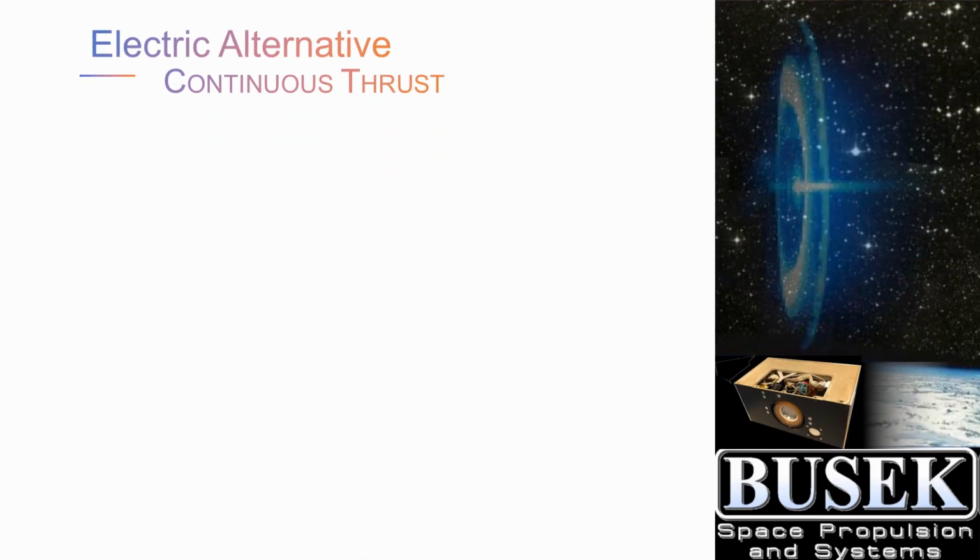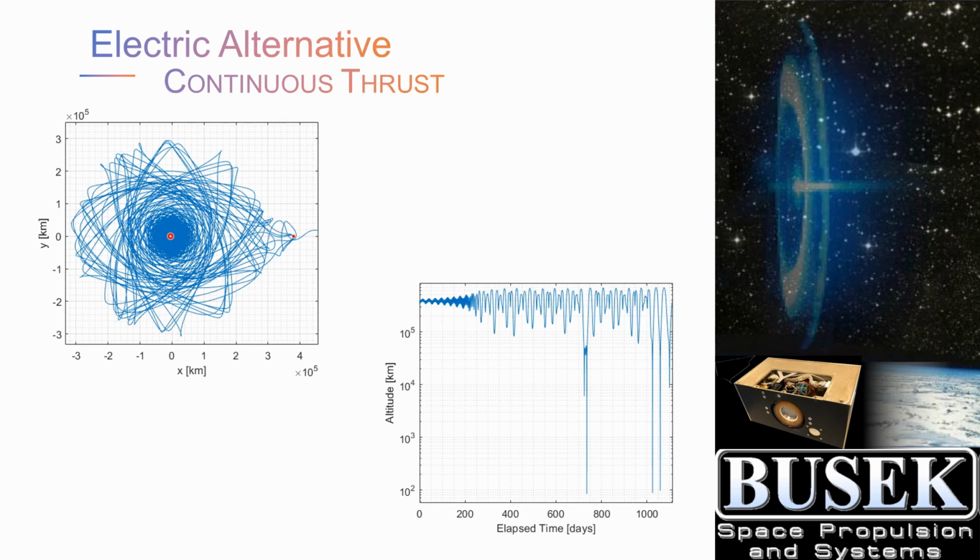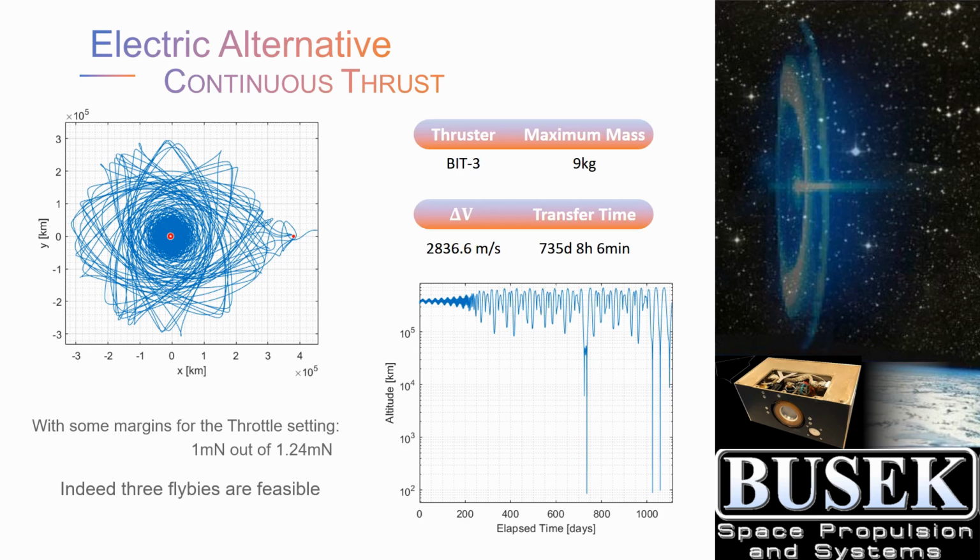The electric alternative makes use of a BIT-3 radio frequency ion thruster capable of delivering 1 mN of thrust at a specific impulse in the vicinity of 1900 seconds. Indeed, this is the selected operating range, since the thruster can overperform such figures, providing a thrust of 1.24 mN at a specific impulse not lower than 2300 seconds. The resulting transfer is significantly extended in time, yet it allows performing at least 3 low-altitude flybys, rendering it the preferred solution.